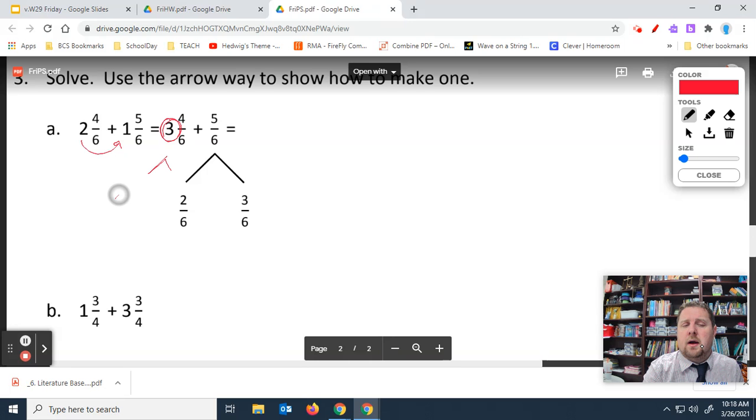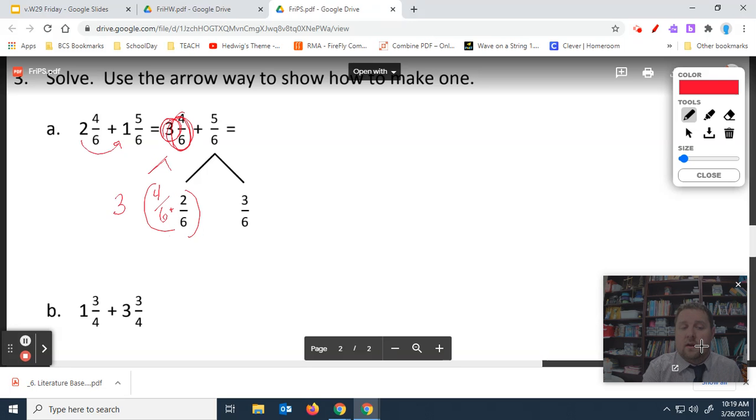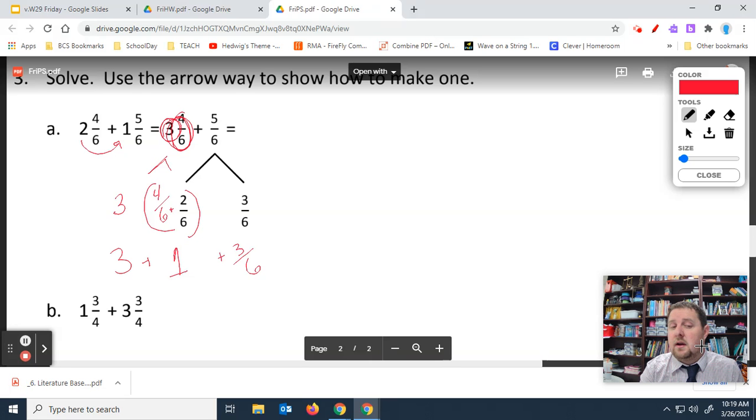So how am I going to make 6/6? What more do I need to add to this 3/6 over here to make 6? Is it 4 1/2? Yeah, so I could take this 4/6 here. You get 6/6 or 1. So I've got 3 plus 1 plus 3/6. And that's all we're doing here. You're just regrouping and reorganizing those fractions.